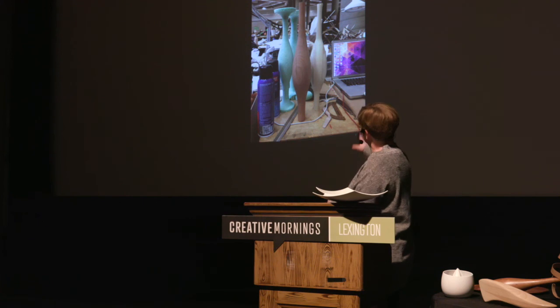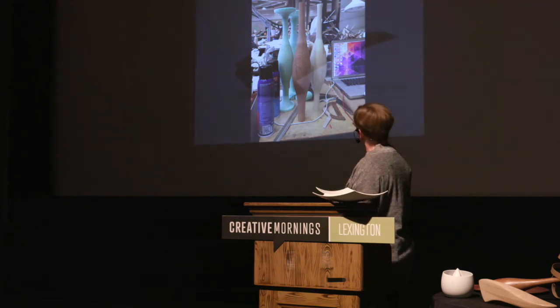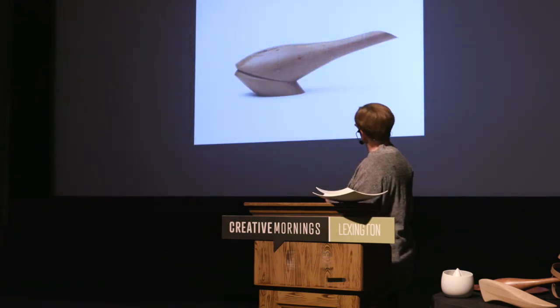So this is a whole sequence of models, the iterations for that particular one that you saw in the video, but also the final version. And this gives you a little bit of a sense of scale.